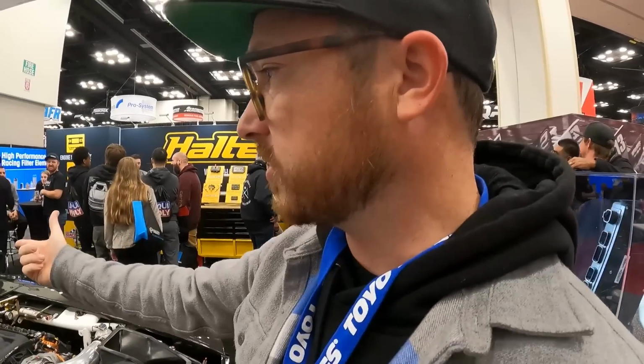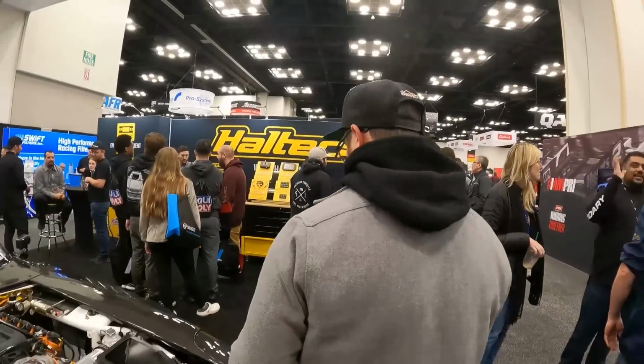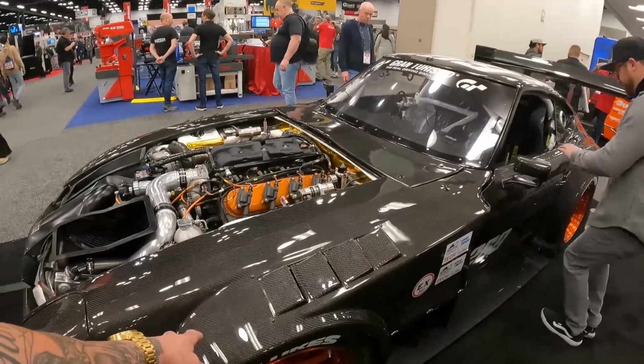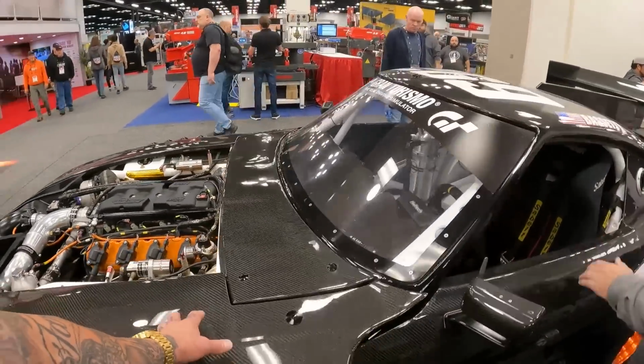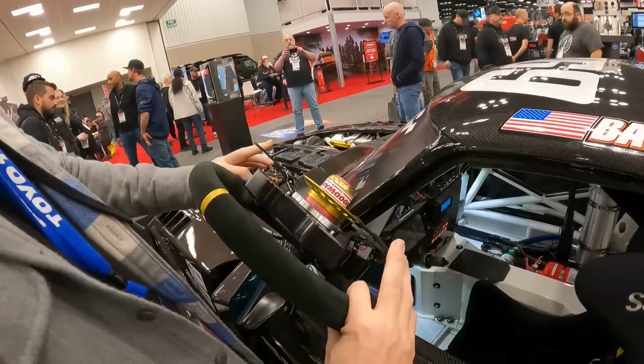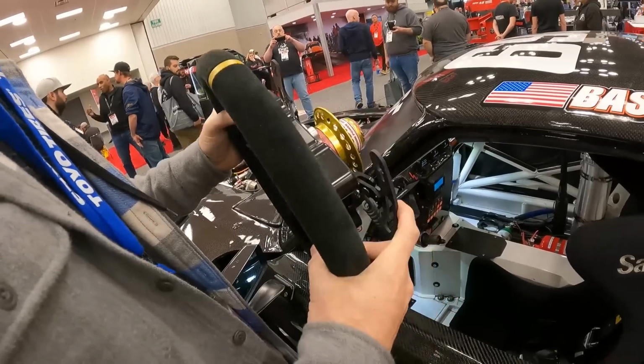We've got the steering wheel that we make. Can you show it to us? Yeah, it's paddle shift. Last time I saw this car in your shop, you didn't have the whole body on it. It was just tube chassis, which looks kind of cool. So yeah, we make this steering wheel. It's carbon fiber, and then machined. It's just got a nice crisp feel to it.